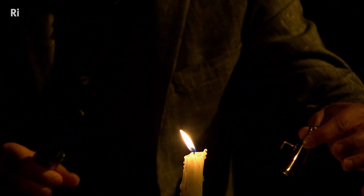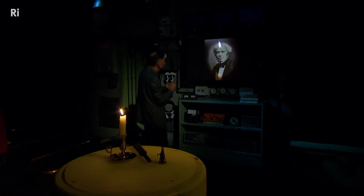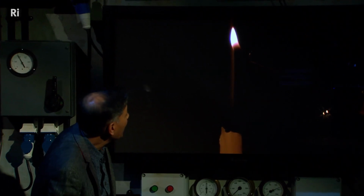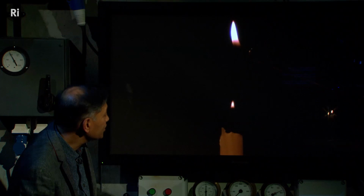Okay, you might have missed that. That was very quick. But fortunately, we have that in slow motion. So let's see that in slow motion. So you can see the vapour there. That's the vapour. And it's going to relight. And look at that. It's going to relight the flame.